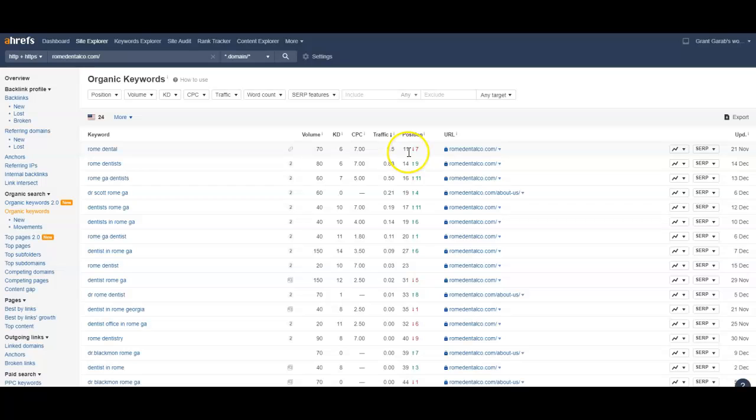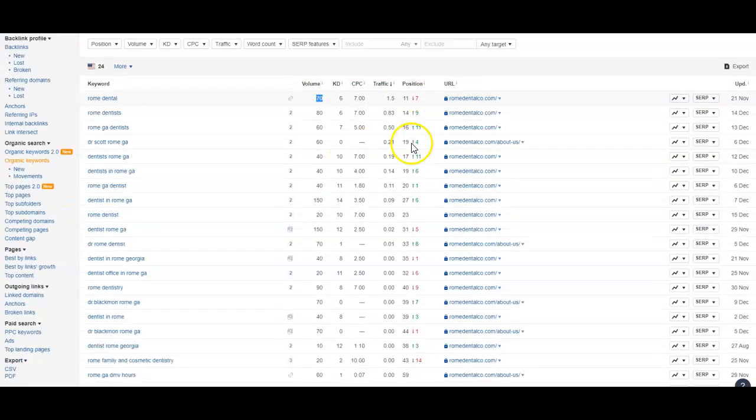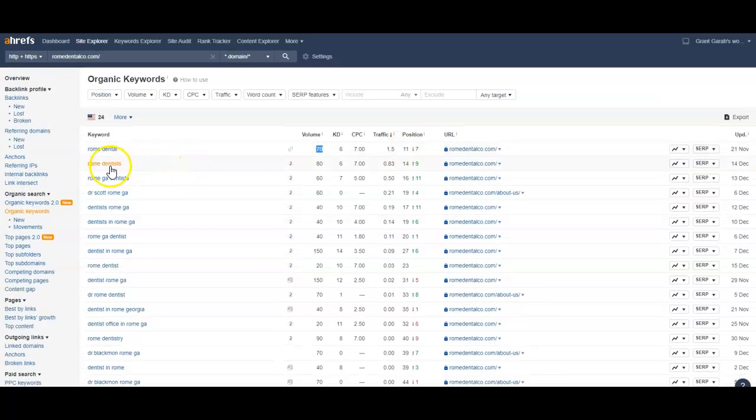So that means they have to click to the second page of Google, which means they're not finding you, because people hide bodies on the second page of Google. And as you see, you're only getting 1.5 visitors out of that 70 people that are actually coming to your website. So go through, you can see Rome Dentists, Rome Georgia Dentists, Dentist Rome GA, Dentist in Rome GA. So you guys have a lot of the keywords in here, so it wouldn't be much work to actually get your website to climb to the top.